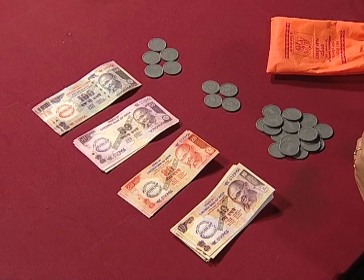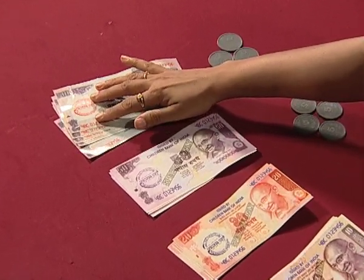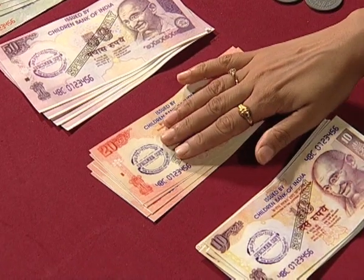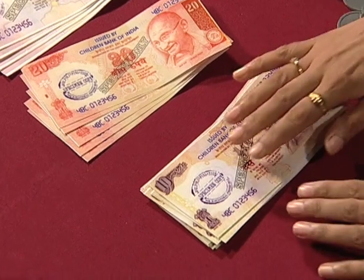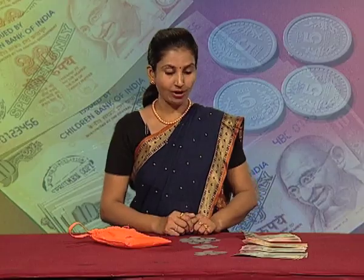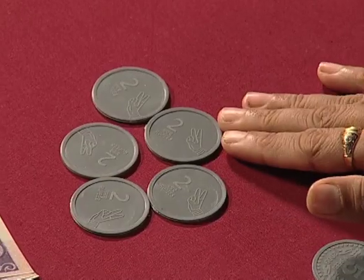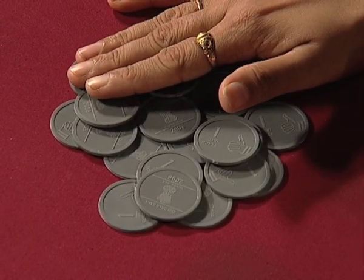In the Play Money item, we have 500 rupee notes, 4 50 rupee notes, 5 20 rupee notes, 19 10 rupee notes, and 4 5 rupee coins. We also have 5 2 rupee coins and 19 1 rupee coins.